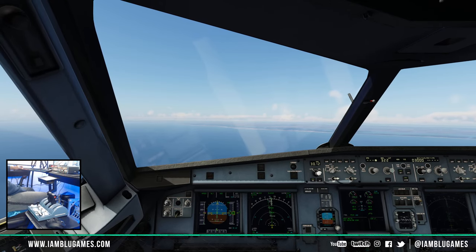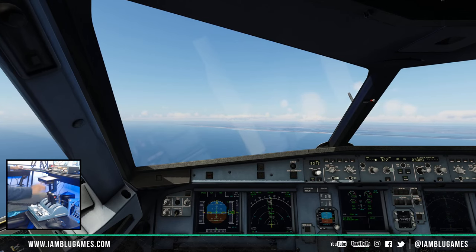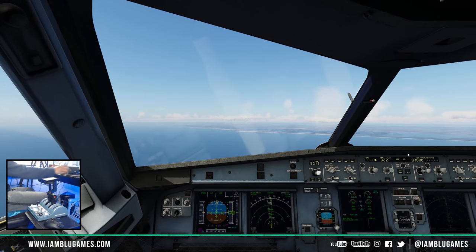How do I like these rudder pedals? I love them. I absolutely love them. They're expensive, but you get what you pay for, and it's the same true for Logitech and the same true for these right here. These are expensive, but they feel expensive and they work well. They're butter smooth too, man. Butter smooth.